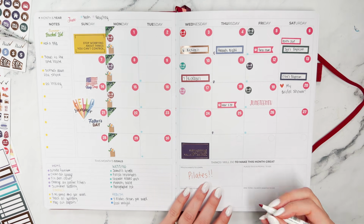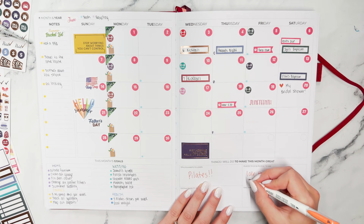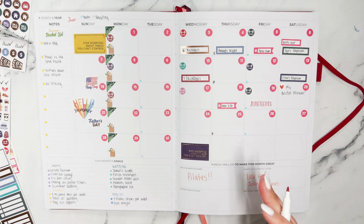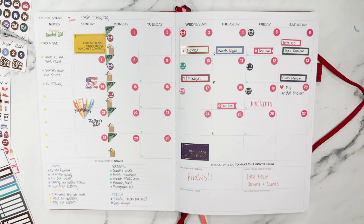Places to go and people to see, I'm going to write Lake House, and then I'll add in the names. So my friend Justine and her fiance, who's also named James. She's a childhood friend of mine, and we started dating guys named James at the same time. Luckily, it was not the same person, but it was very funny.